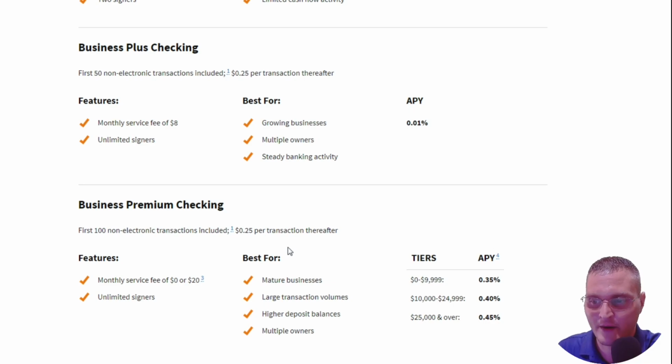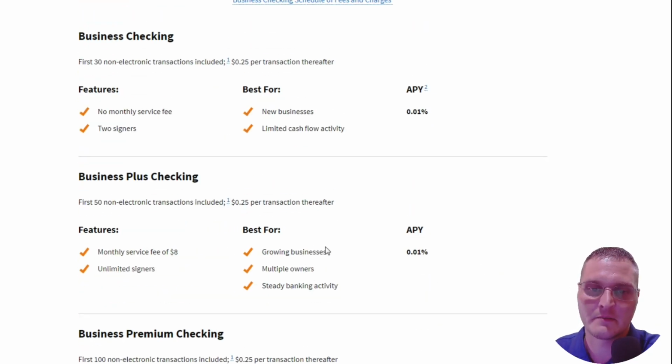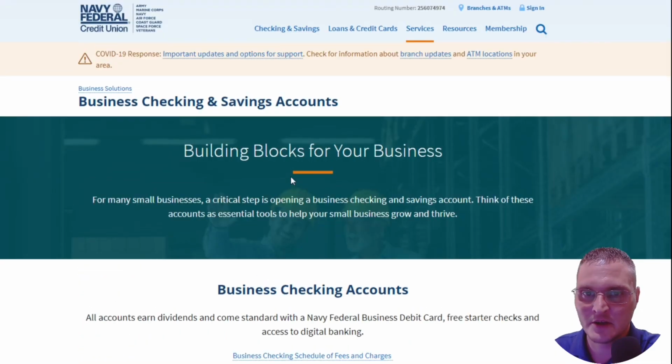And then they have a more premium one, and there's a service fee of $0 to $20. It just depends on your business, and you're not going to want to get this premium checking account if you're a new business owner. They're going to start you off with the basic business checking. So if you can qualify, in my personal opinion, among these banks, I would go through Navy Federal Credit Union.